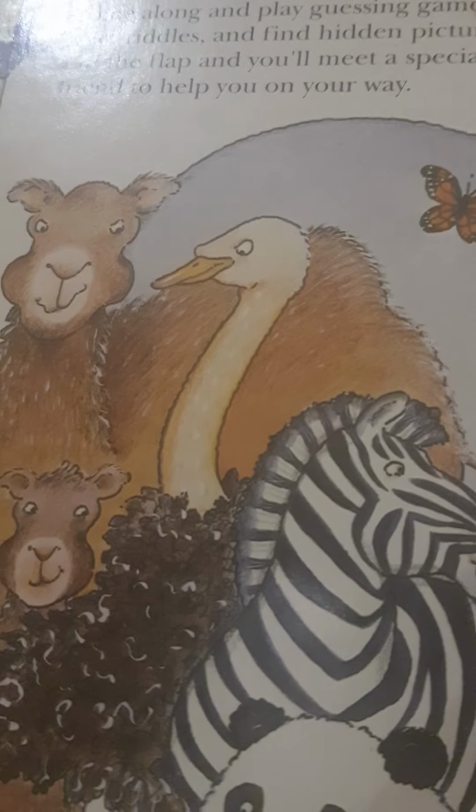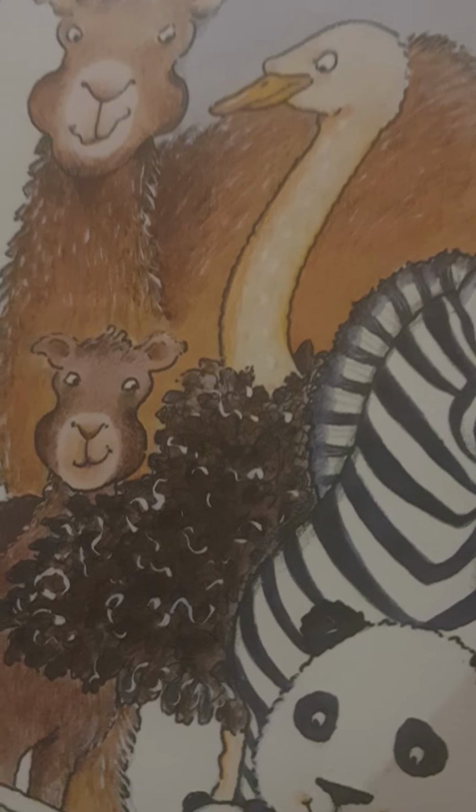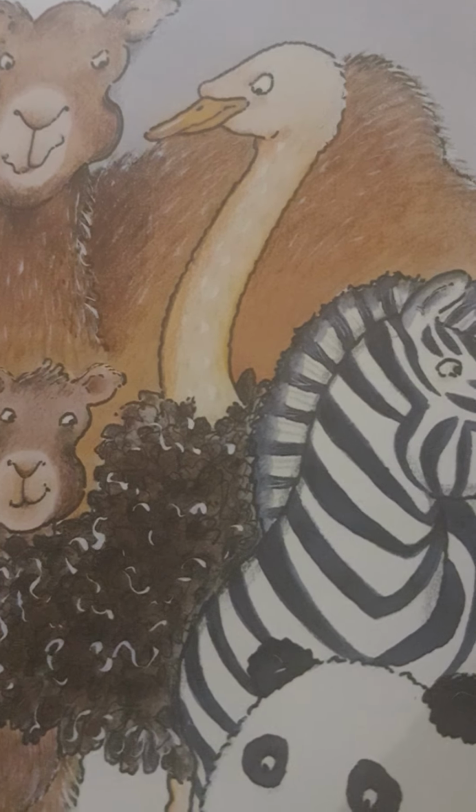An animal adventure is about to begin. Come along and play guessing games. Solve riddles and find hidden pictures. Lift the flap and you'll meet a special friend to help you on your way. Let's see what it is.